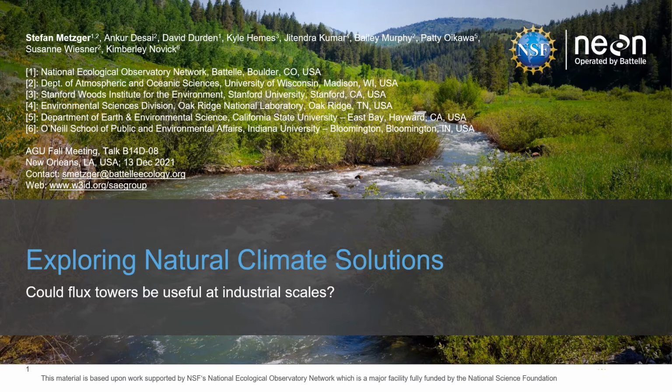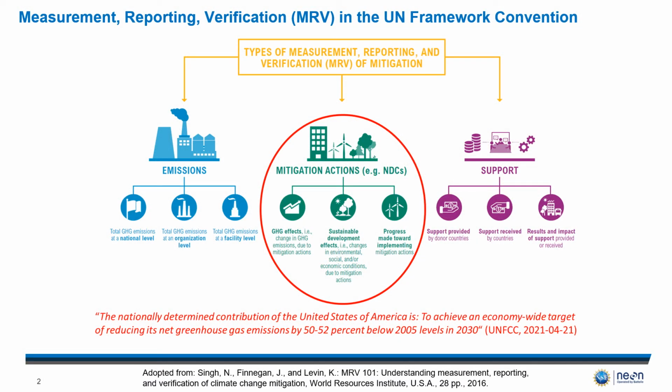I serve as science lead for NEON's surface atmosphere exchange observations and data products. And today I'm going to talk to you about exploring natural climate solutions. Could flux towers be useful at industrial scales? Now, why would we choose such a topic?